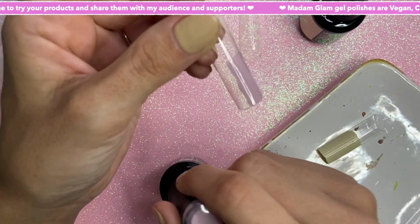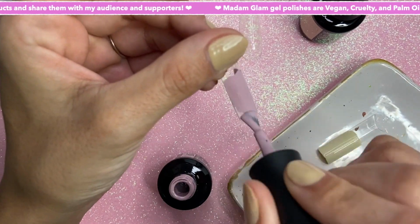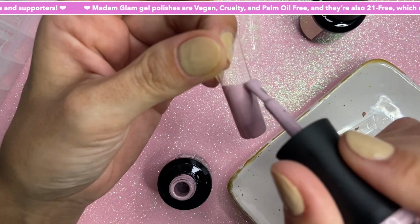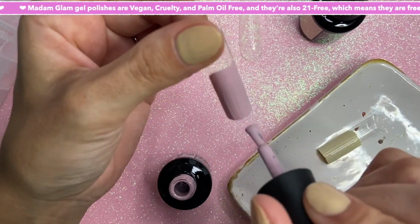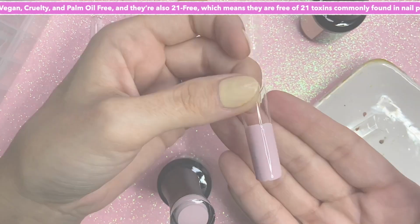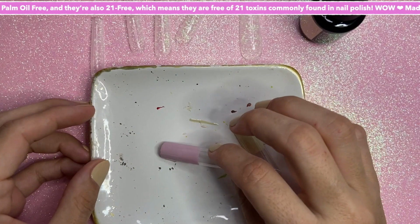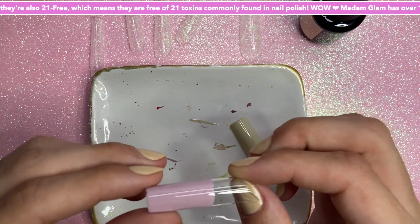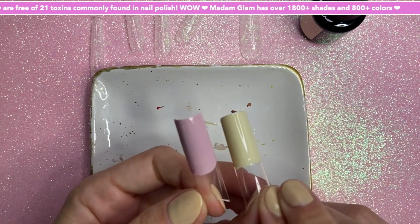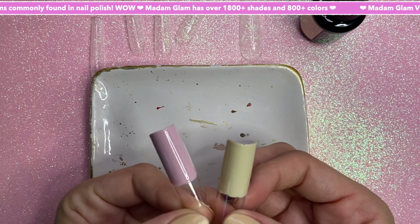And I ran out of swatching sticks, so I'm waiting on some to come in. So I'm just swatching on a nail tip. But yeah, that color is really pretty too. During the winter, it's giving sweater nail vibes. So I think I'm going to create some sweater nails with these two colors.